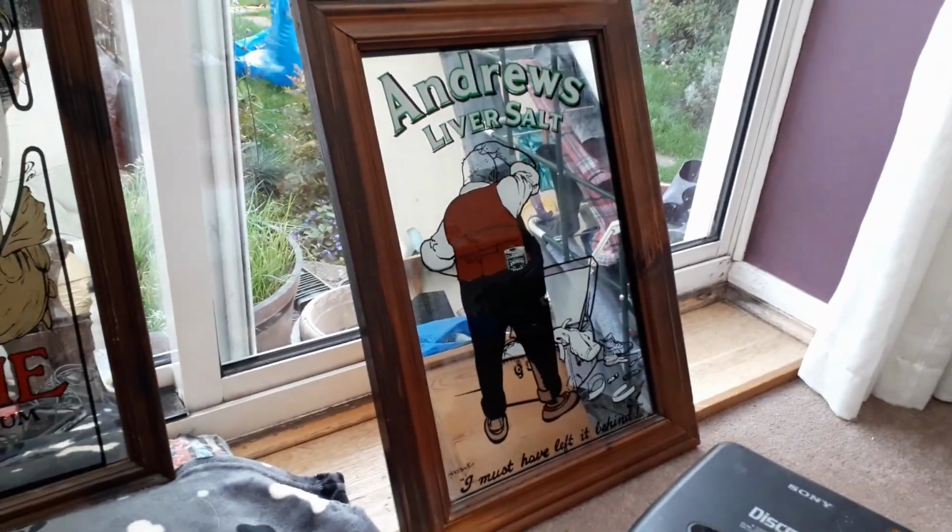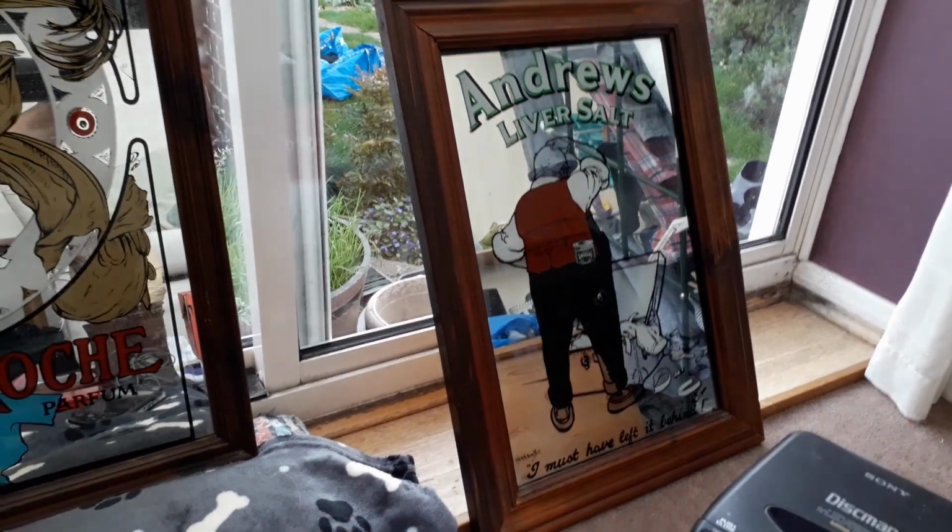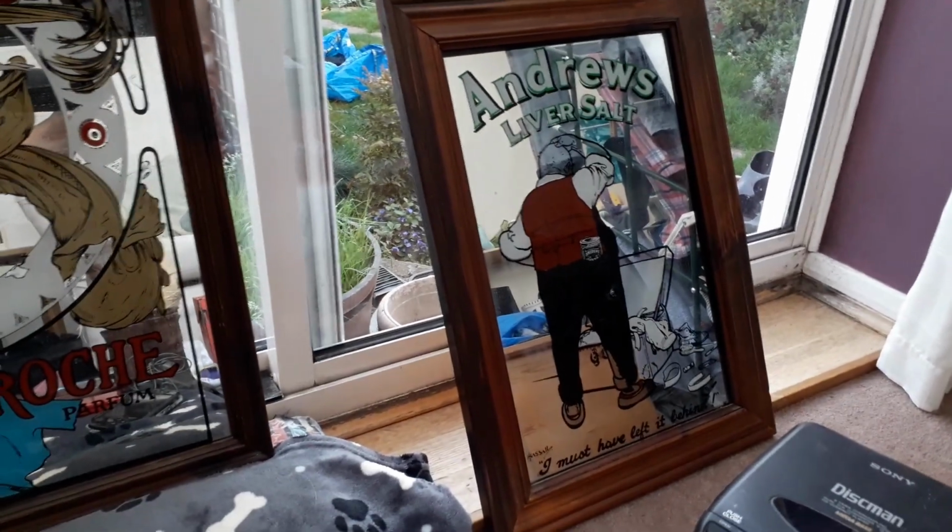And this one as well, Andrew's Liver Salts again. Colours are great on it. So maybe that'll end up in a pub or something. Who knows?